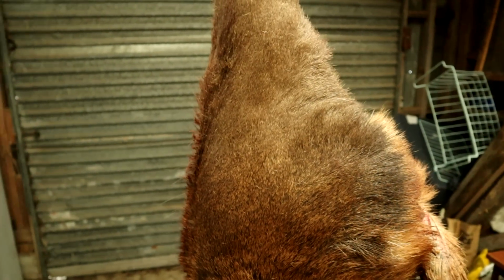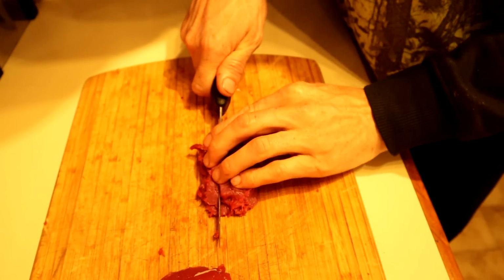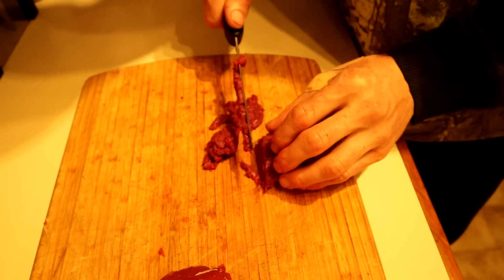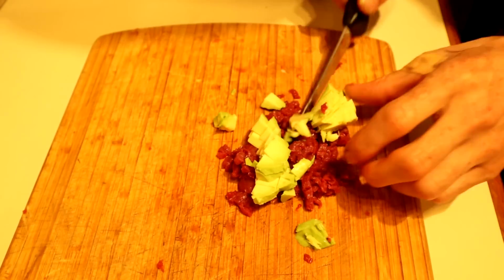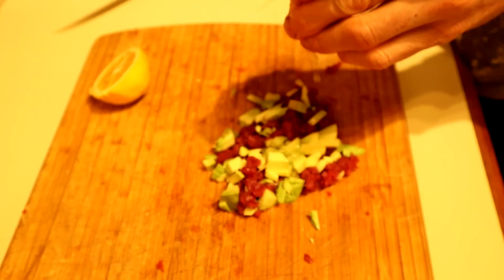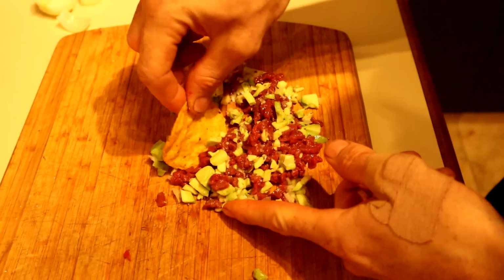or even have them raw, venison tartare, dip them in a bit of sauce or something, or even dice it up, mix in some fresh vegetables, capsicum, cucumber, stuff like that, and have a nice fresh meal. You could even use it as a dip for some corn chips or something like that.